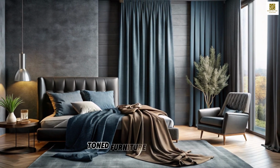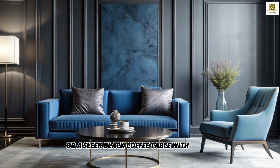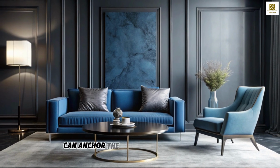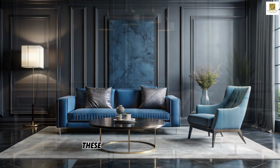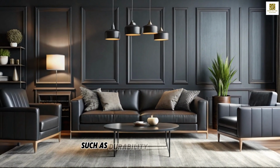Incorporate cool-toned furniture. A gray sofa, a blue velvet armchair, or a sleek black coffee table with a cool-toned marble top can anchor the space with sophistication. These pieces not only look good but also offer practical benefits, such as durability and comfort.